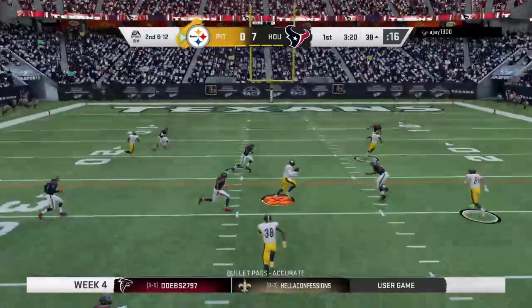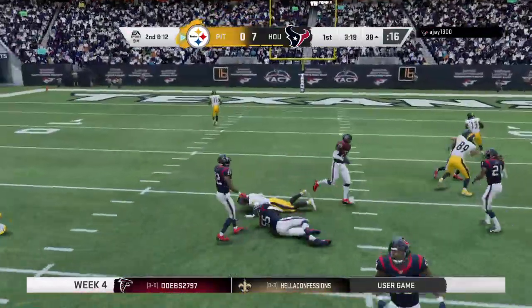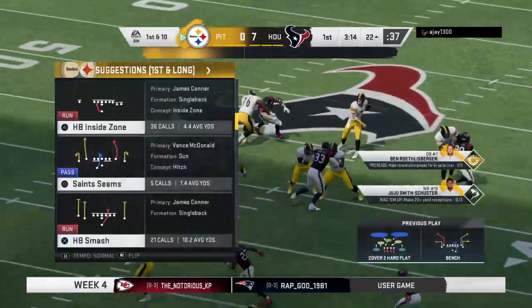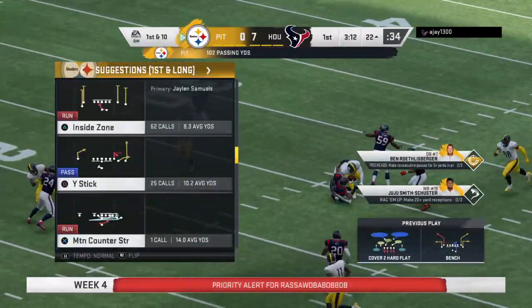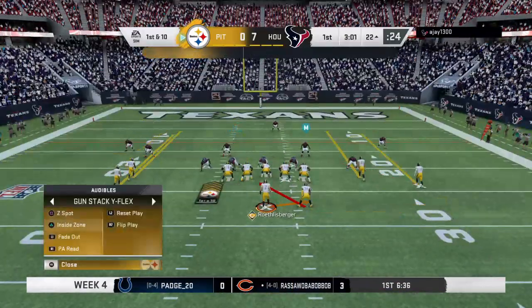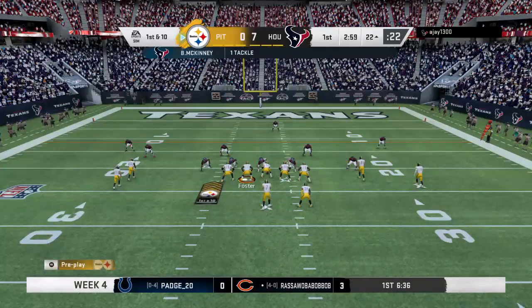On 2nd and 12, Roethlisberger. He'll find Smith-Schuster. That's complete. And he's going to be taken down with another first down as the stop's made at the Texans' 22-yard line. Roethlisberger now already over 100 yards passing in just this first quarter.